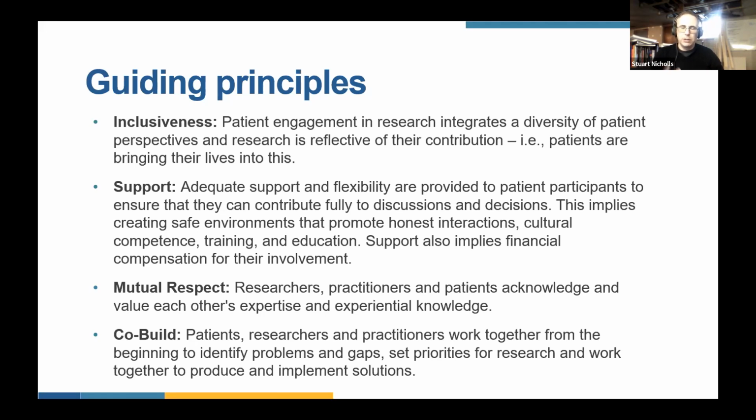That's fundamental to patient engagement, bringing a different perspective than those just of the researchers, but also thinking about diversity within those perspectives as well. Increasingly, we're seeing a focus on equity, diversity, and inclusion within this.